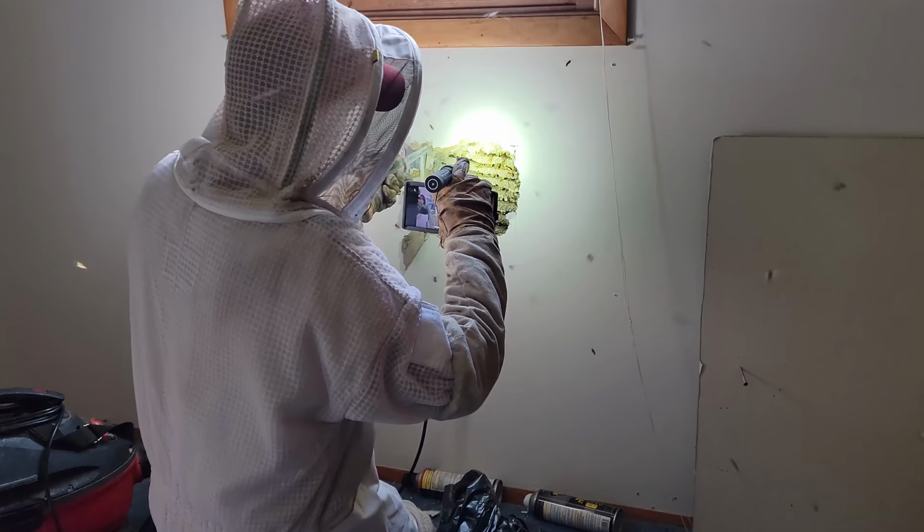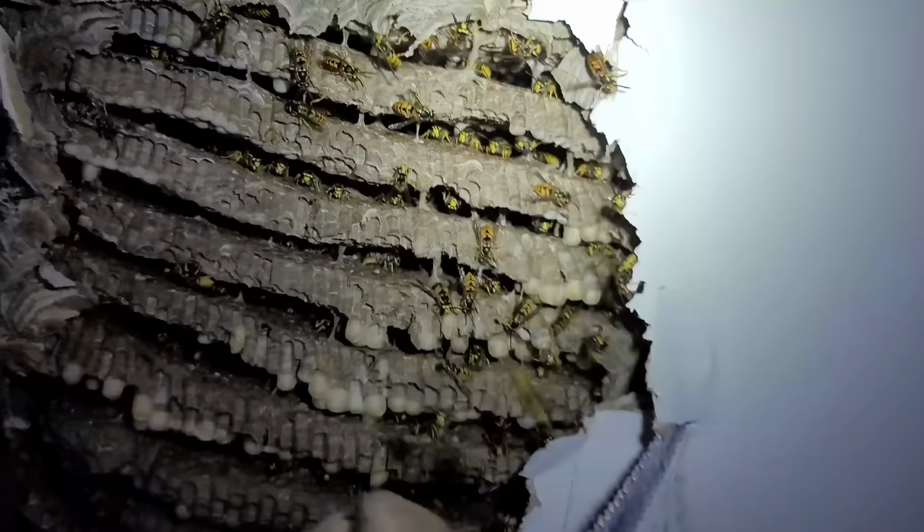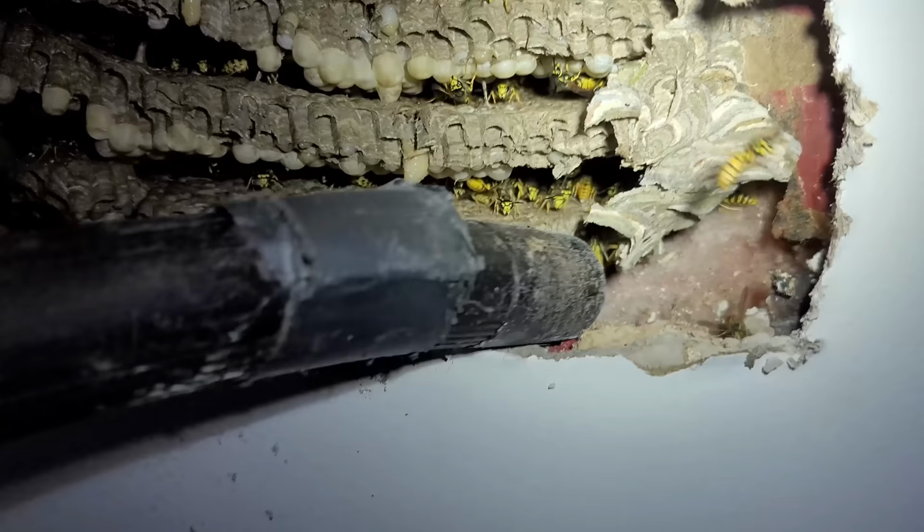So the homeowner was fine with me cutting whatever I had to cut to get them out. So I was just making it easier on myself by cutting the hole just a little bit bigger. It's really no different to repair a 20 by 20 inch hole of drywall or a 10 by 10 inch hole of drywall. It's virtually the exact same thing for the person doing the repair.